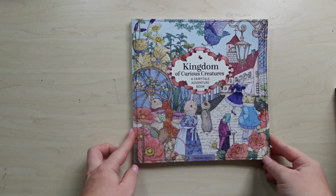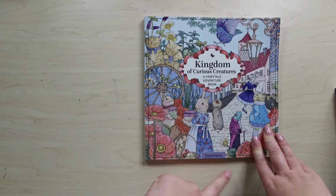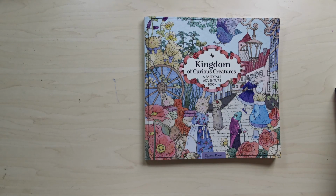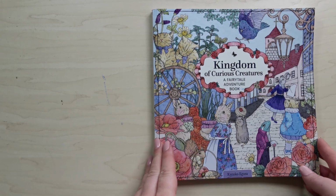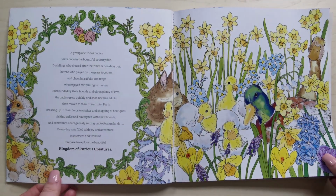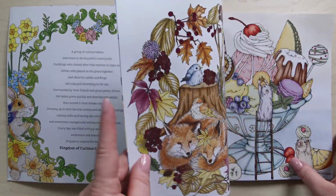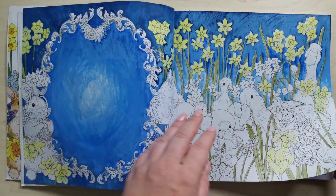The first one that I have is Kingdom of Curious Creatures by Coco. I think that's how you say her name. This book is so beautiful. Back when I was colouring in 2017, I actually didn't have a lot of the books, obviously, that are out now. I had a lot of Kirby's, a lot of Joanna Basford's, and some Lizzie Mary Cullens, stuff like that.